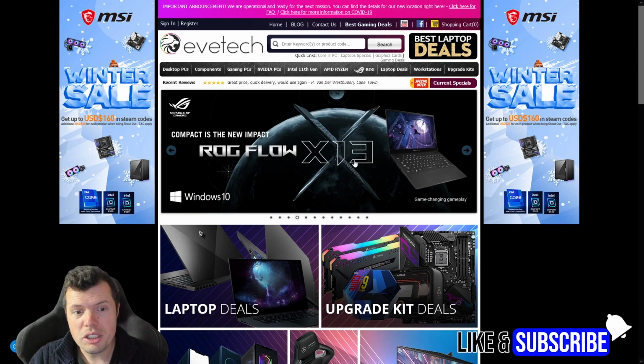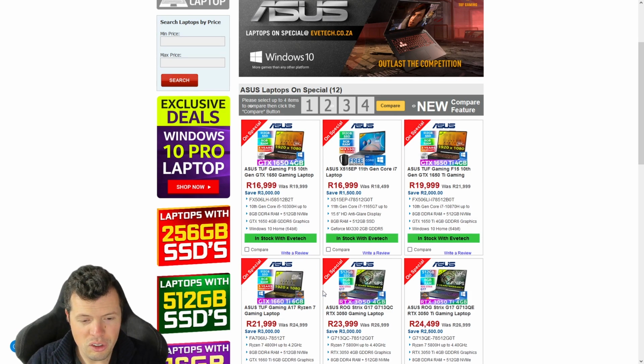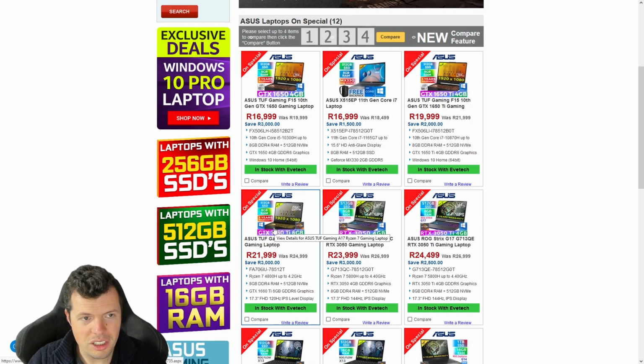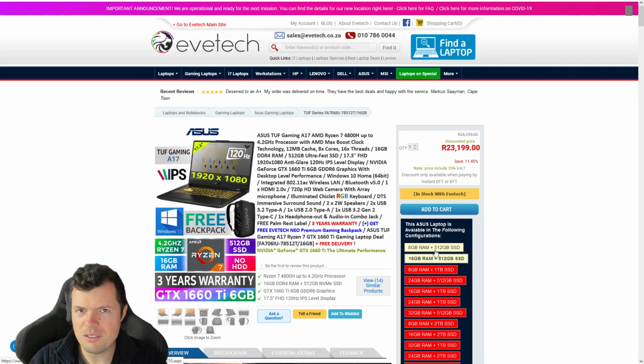Starting off with an honorable mention, there's some new ROG stock that's landed and a sale that goes along with it on the notebooks. My pick of them was actually this unit over here, which I've already got prepared in the spec. Well, actually, I would suggest you get the 16 gig RAM because then you're going to have dual channel, which is going to further enhance that processor's performance. And if you don't know about the 4800H, it's basically a 2700X in a notebook that uses like 35 watts. It's kind of nuts. So combine that with a really nice SSD and a 1660 Ti, and you've got a recipe for success.